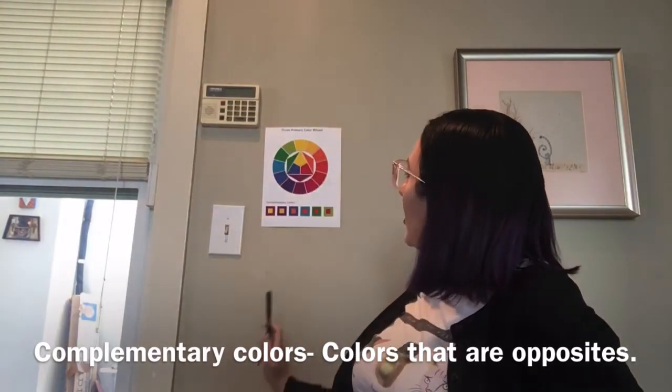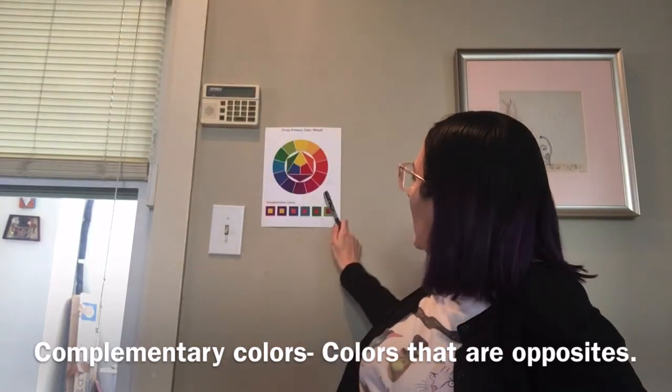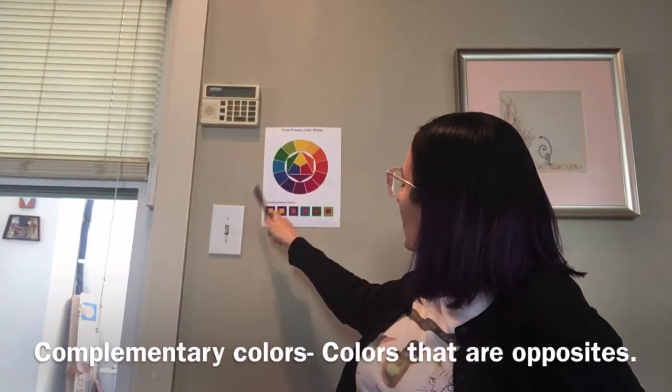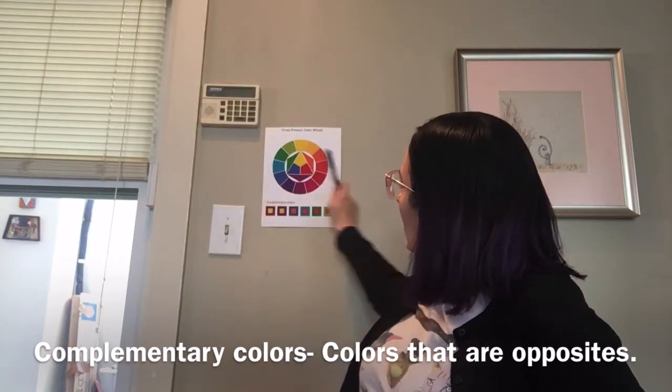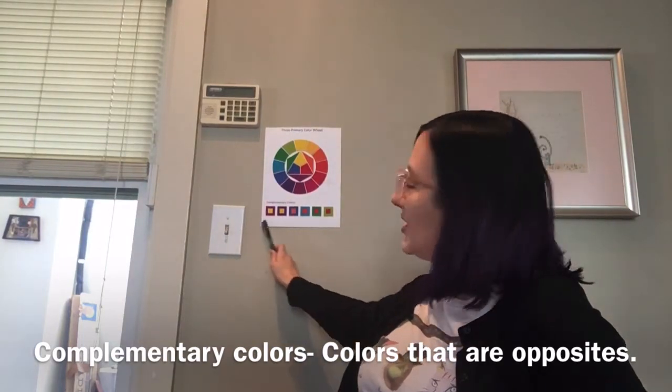You can even do it with colors like yellow-green and red-violet, or blue-green and red-orange. And you can see some complementary color combinations down here at the bottom. Because it's a wheel, it doesn't matter which direction you turn the color wheel. The colors always relate to each other in the same way.